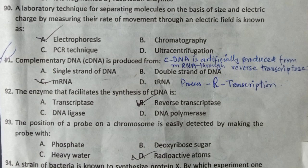90. A laboratory technique for separating molecules on the basis of size and electric charge by measuring their rate of movement through an electric field is known as: A. Electrophoresis, B. Chromatography, C. PCR technique, D. Ultracentrifugation. Correct option is A. Electrophoresis.